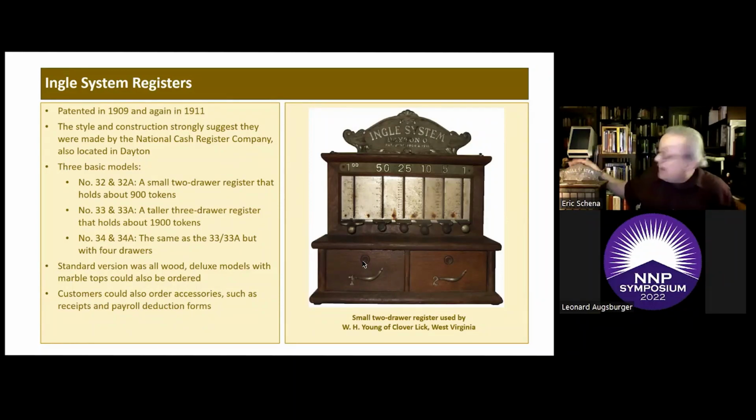And it is this flag that's rather important when it comes to these registers. These are very rare. There's not a lot of them around. They only come up once every couple of years mostly. And some of them, this flag was removed in a lot of cases because it really served no function other than to advertise that it was Ingle. And some of them were knocked off or got broken and that type of thing. So that's a rather important component of this register.